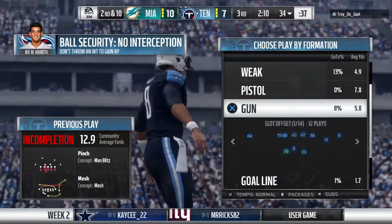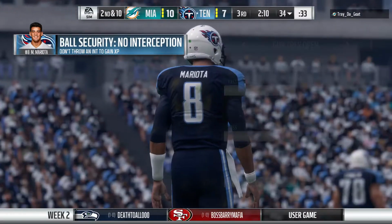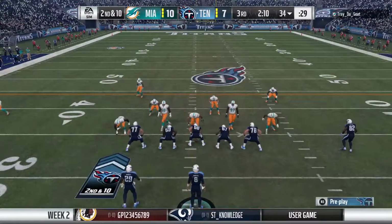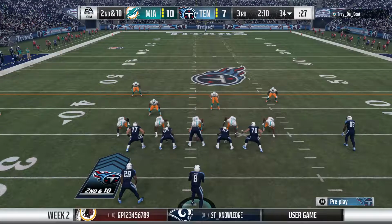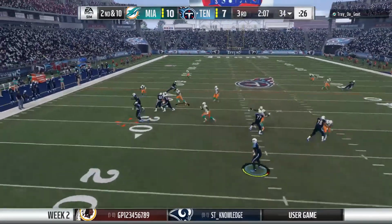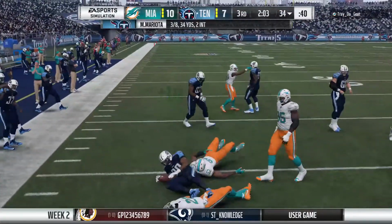And he just gets rid of it, throws it away. A wise move there, looked like nobody open. Now second down. Second down now after the incompletion. Throwing, Mariota. Going with a screen for Murray. Nothing on the screen that time.